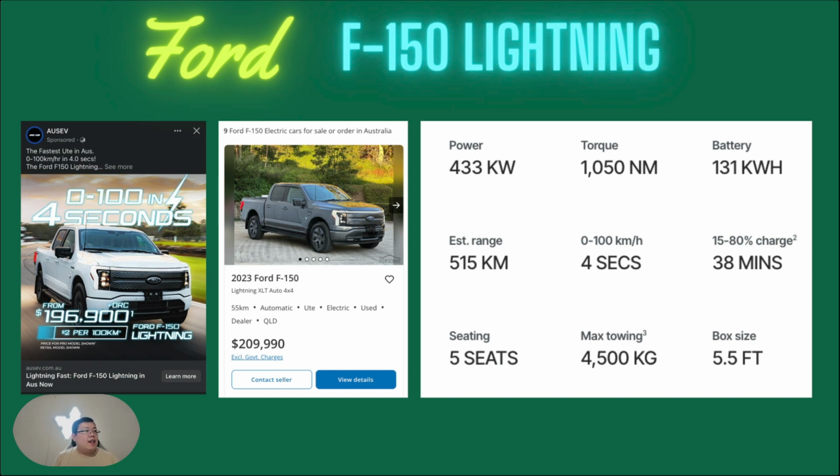Now, Ford F-150 Lightning. That is such an expensive car. It gives me also Cybertruck vibes in some instances because of that LED bar that goes around the front headlights over here. Basically, I started to get Facebook ads from AusEV, who essentially is the company that does the conversions in Australia.